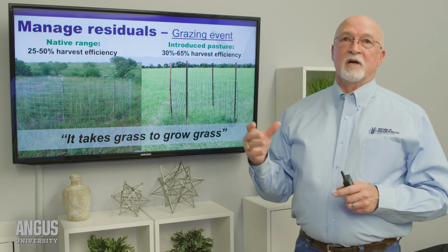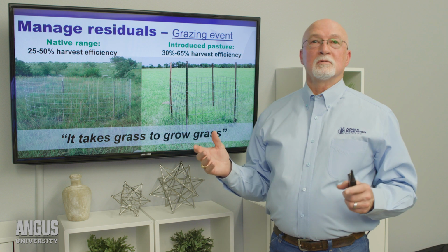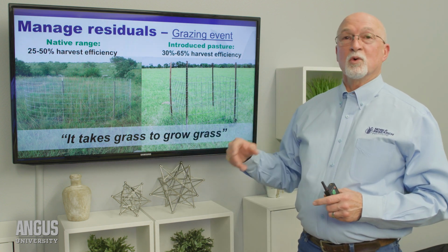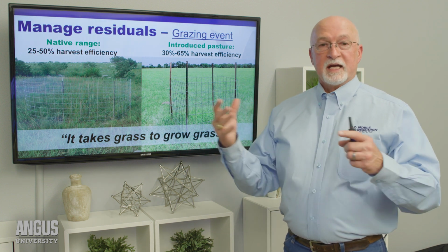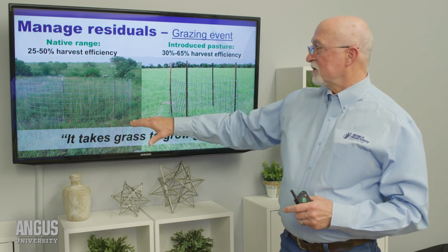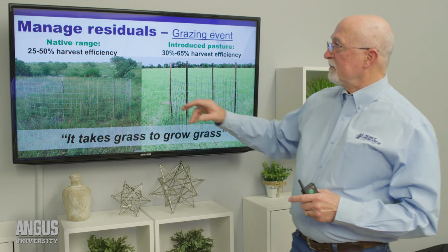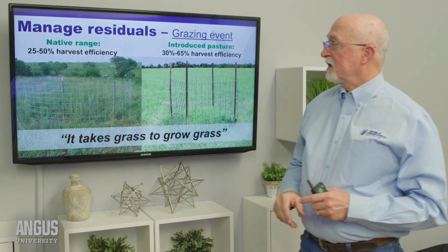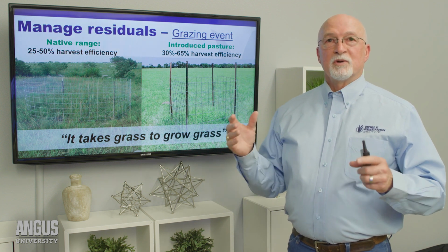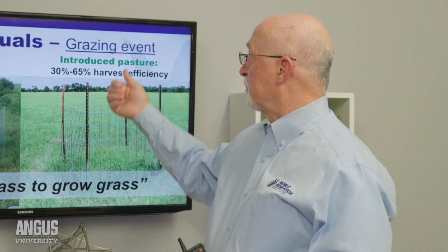When we're optimizing our grazing, the thing that we have to think about is we're managing for residuals. You know, we understand water, rainfall is required to grow grass, but it also takes grass to grow grass. The more leaf area that we can actually keep intact with the plants themselves, the faster they're going to regrow. But it also covers the soil. It also provides other benefits to our soil health. So we need to make sure that when we're doing our grazing, our harvest efficiency is usually at 25 to 50% of the leaf area, not the whole plant, just the leaf area per grazing event.